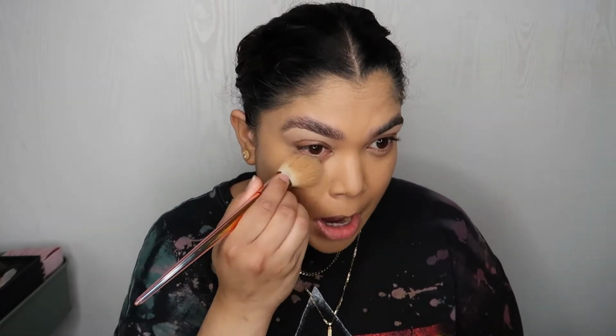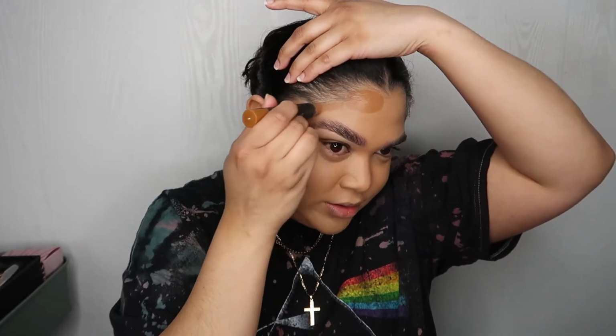So now I'm gonna go and contour, and I feel like I want my contour to be a little bit natural today, so I'm not gonna go too crazy. I'm gonna use the Perfecting Stick by MAC. Who am I kidding? I don't want my contour to be crazy. Take that back.